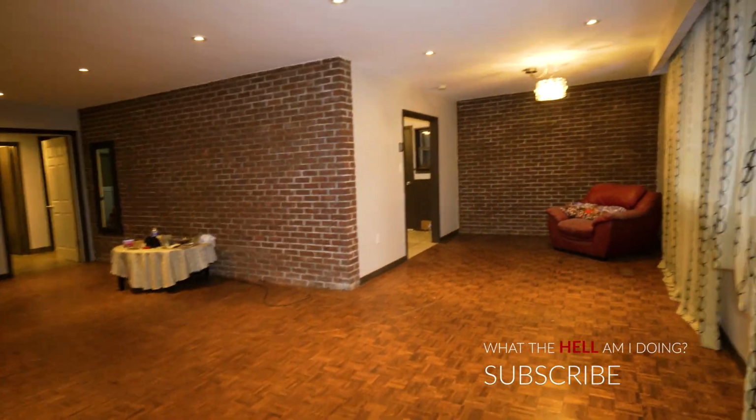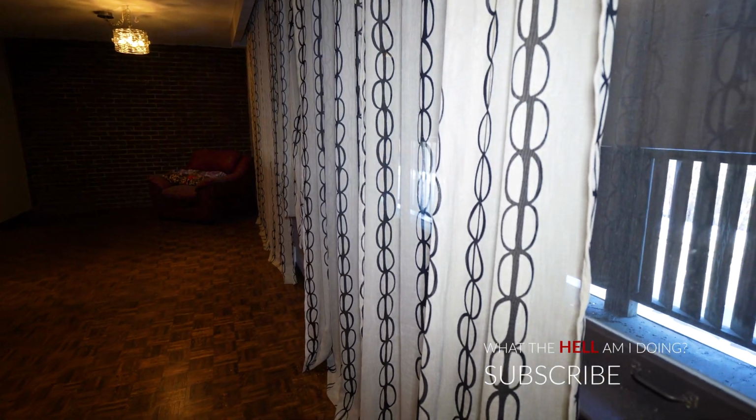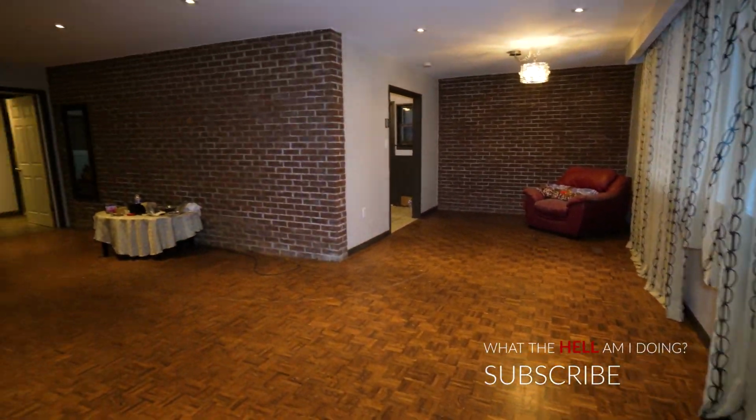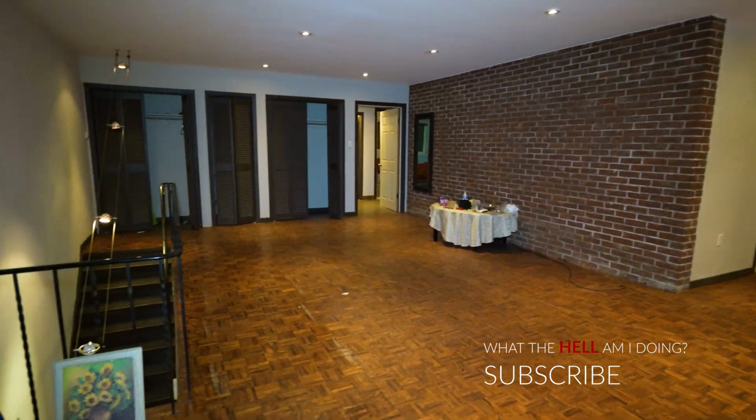All right, so we'll go back in the house. Beautiful first floor, or second floor. I really like this floor a lot. This room is very nice to look at. The pot lights really add to the ambience of this room, if you ask me.